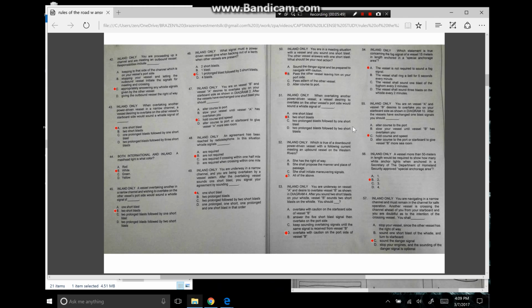Number 43, inland only. When overtaking another power-driven vessel on a narrow channel, a vessel desiring to overtake the other vessel's starboard side would sound a whistle signal of, so you're overtaking on the other vessel's starboard side. One, you're going to have to move starboard. So A, one short blast.